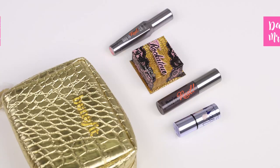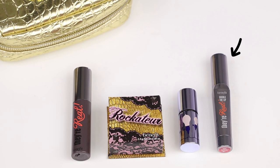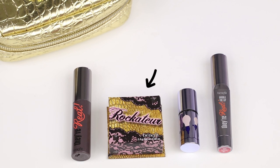The next kit I have here is the Date Night with Mr. Right, a sexy night out makeup kit. Inside the kit, you get a mini They're Real Double the Lip in Lusty Rose. There's also the mini Rockateur Blush, the mini They're Real Lengthening and Volumizing Mascara, and finally the Cream to Powder Highlight in Champagne. I'm going to quickly try these products out.